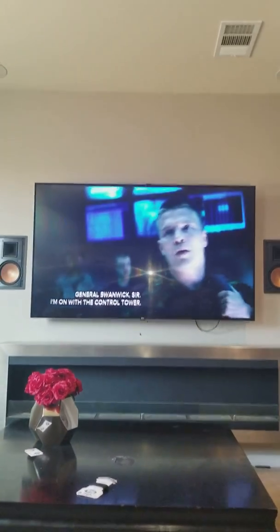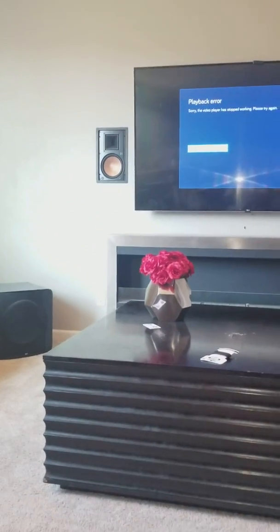General Swanwick, sir. I'm in the control tower. Colonel Hart is on his way in. He's got to... Alright, so hopefully that was a good enough sample.